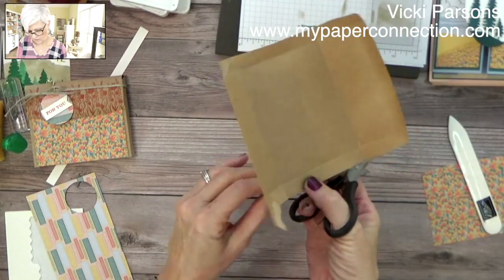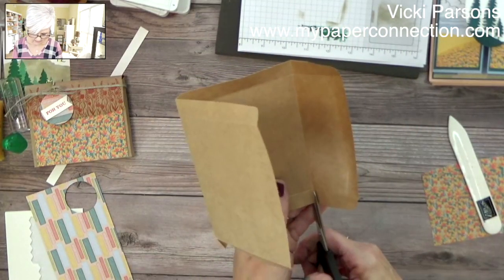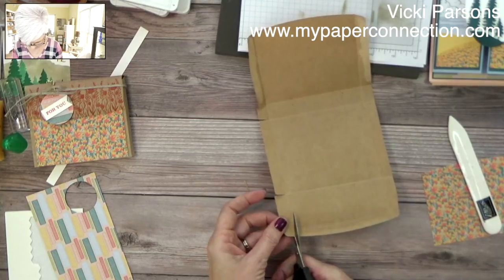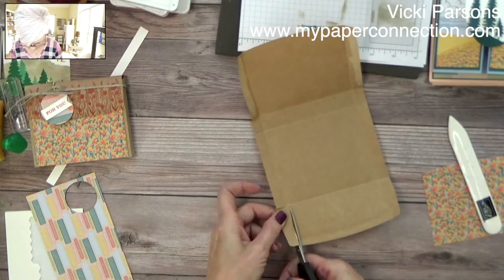Yeah, so I said that I had not done these in a couple weeks, and it's like starting all over again. When I don't do them for a couple of weeks, it's like I have to remember all the things. So it's like I'm doing it for the first time all over again.